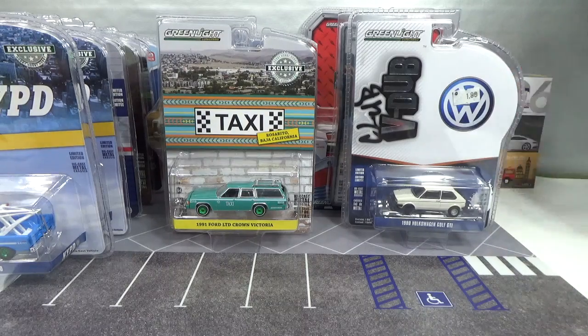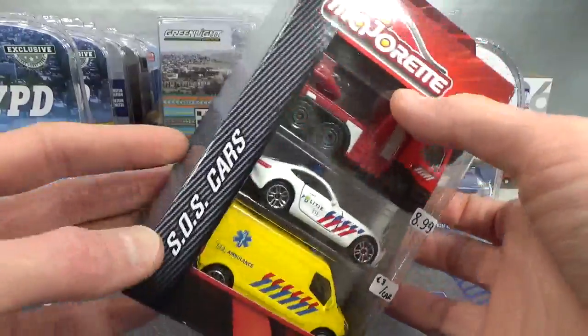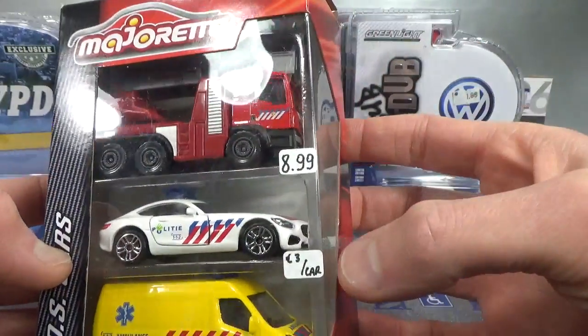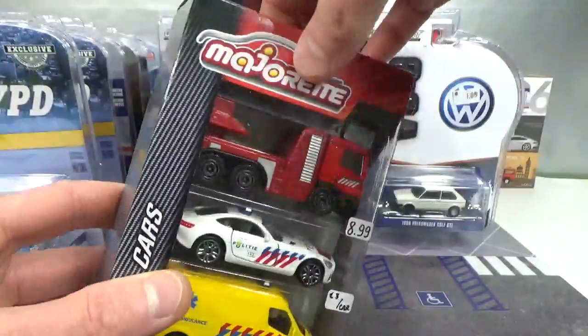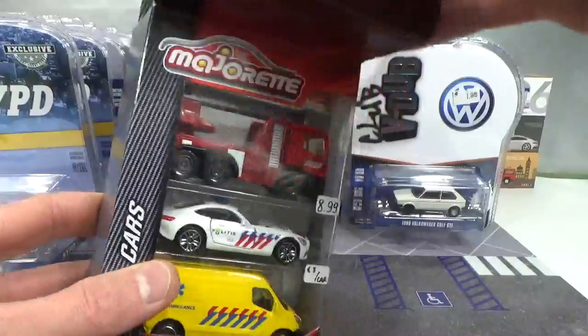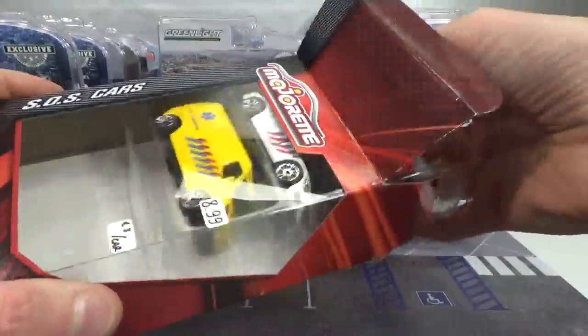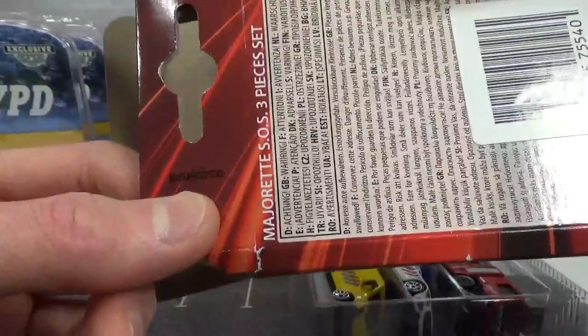And then in a store called Intertoys, I got the Majorette SOS cars in the Dutch version. So $8.99 is €3 per vehicle. I have the fire engine and the ambulance already, but the Mercedes is new-ish. I do not have this one yet. This is carded July 2020.